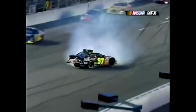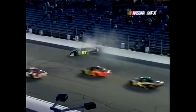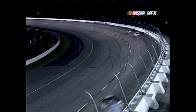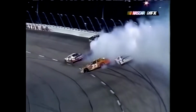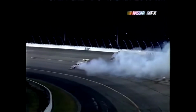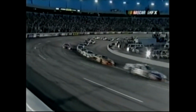Looks like he got a little help right there. Robert Presley got in the back of him, but Darrell, this may have begun to develop as the race started, because it's turned around there. Looked like Mark Green in the 23 checked up, and then the 43 car, Kevin Conway, got into the back of him. He was just up there where you can't be right now.